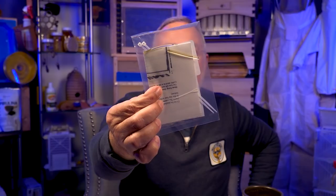So you take one of these. There's two lures in here per packet. You can get these. These are hard to find, actually. You can get these from betterbee.com. I bought them. They don't give them to me, obviously. But I'm playing with these this year.